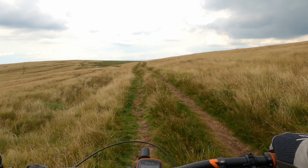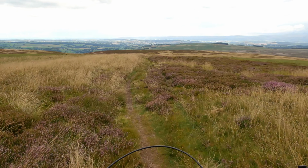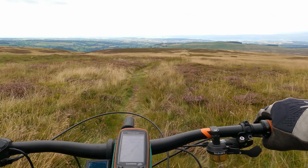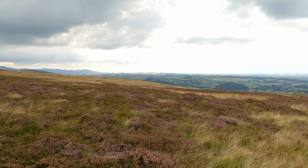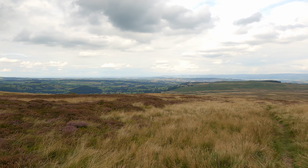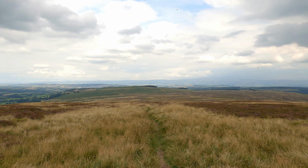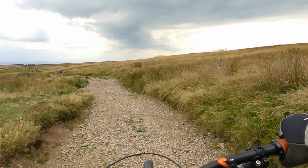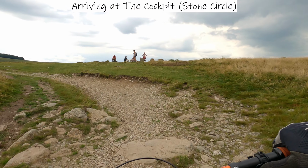On and on. So, where are we? Where are the landmarks? That could be Penrith. And the Pennines in the distance. A lot of wild moorland. We're just going to have a look at this stone circle before we backtrack on our descent back this way. Popular spot.